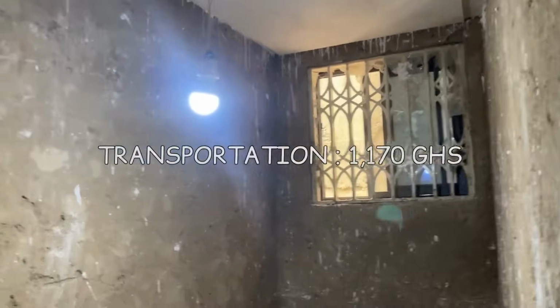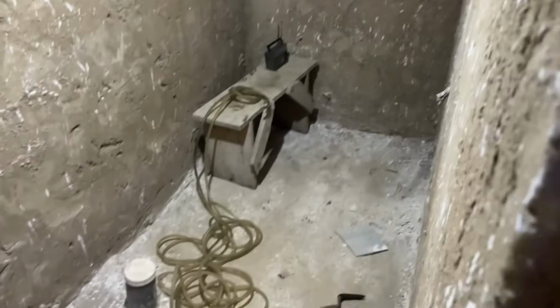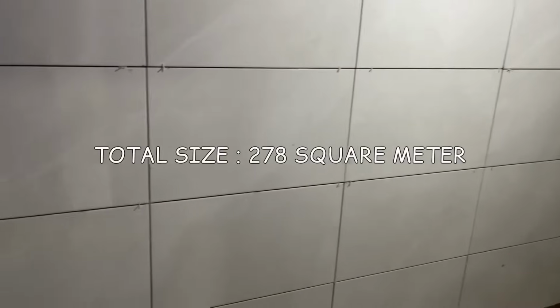Total cost of transportation was 1,170 Ghana cedis. Total amount spent for the entire tiling work for the 3-bedroom was 73,100 Ghana cedis. And the total square meter area is 278.